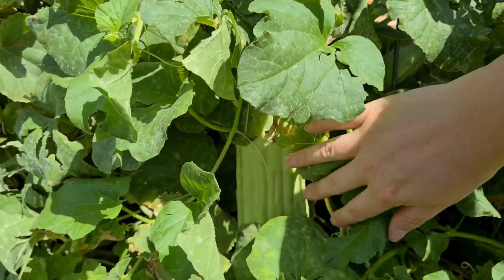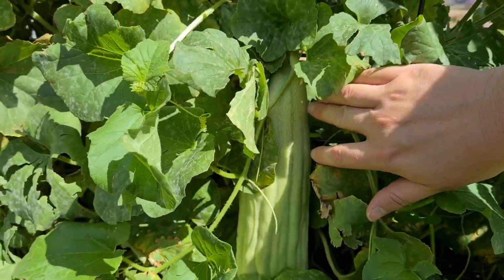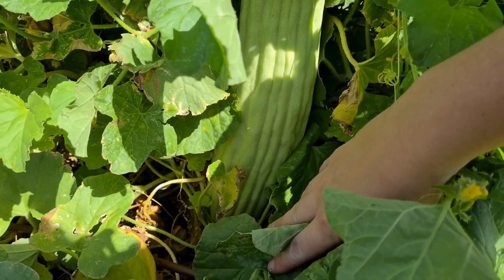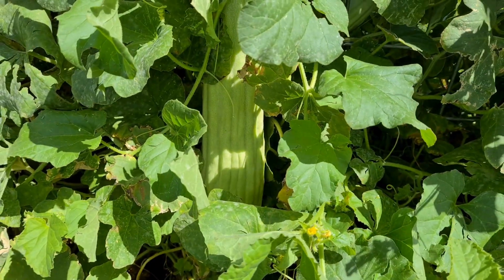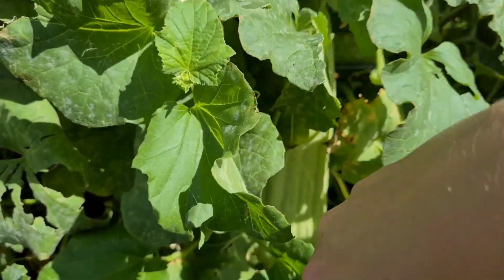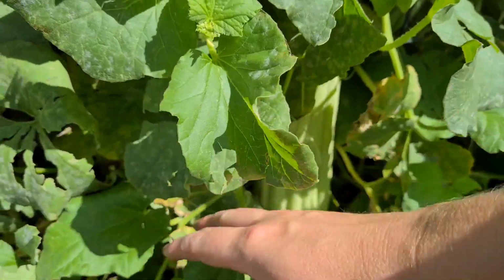This is one that I'm saving the seed from. Look, from the top all the way to the bottom. It's huge. So yes, this one is one that I'm going to save for seed.